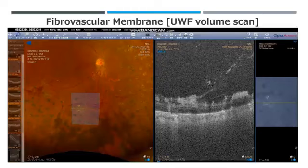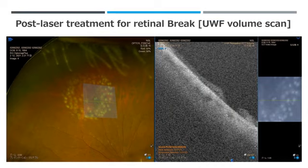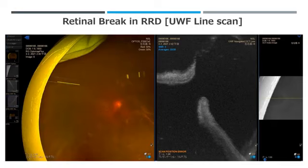This is a case of post-laser ablation for retinal tear. In the volume scan, the retina is not very clear, to be honest, as no averaging was used in the volume scan mode. In a case of rhegmatogenous retinal detachment, a relatively clear OCT image can be obtained using line mode. This is because the averaging technique was used here.